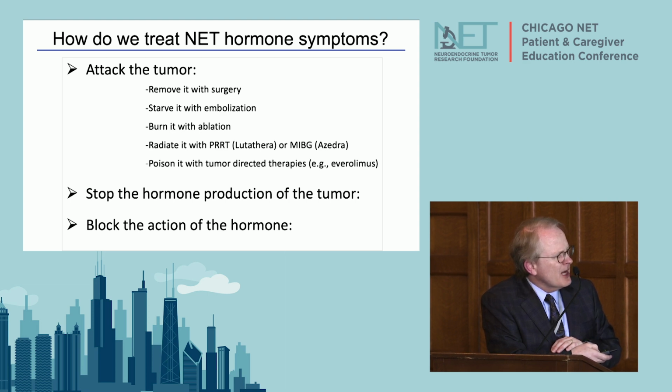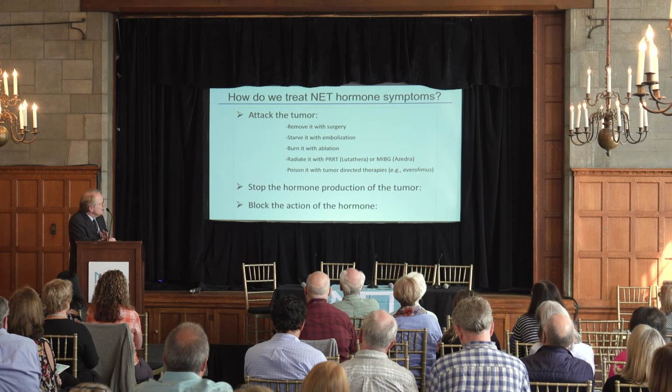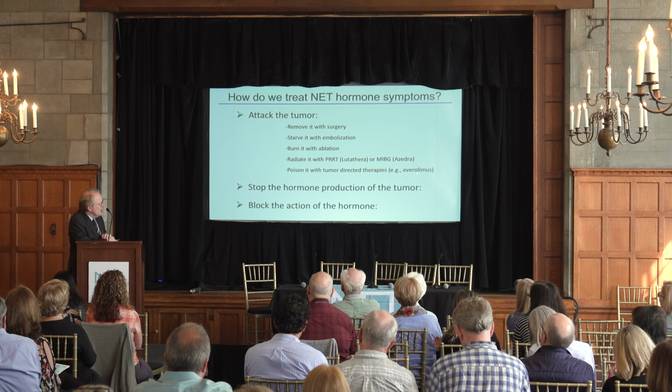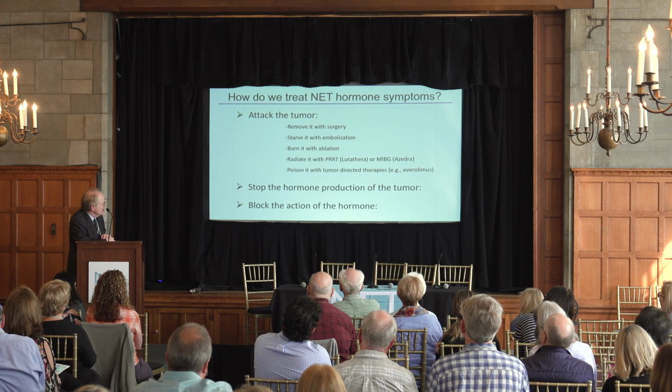You poison it with, now I should put an asterisk here, because as Dr. Chandrasekharan has mentioned, everolimus doesn't decrease symptoms related to carcinoid syndrome, but everolimus actually does an interestingly good job at decreasing some of the symptoms of insulin-producing neuroendocrine tumors.